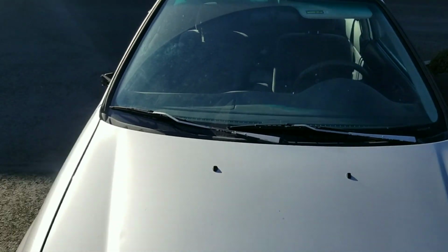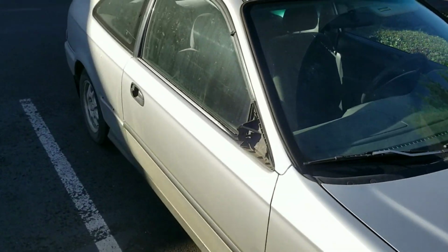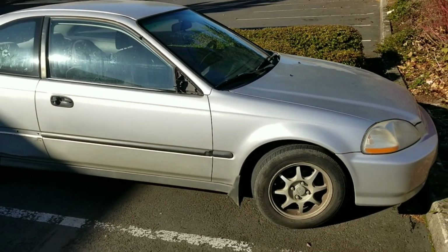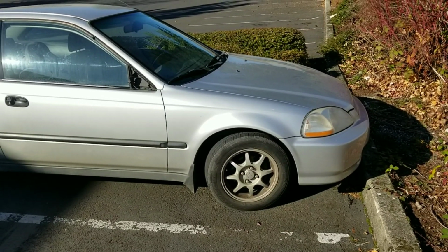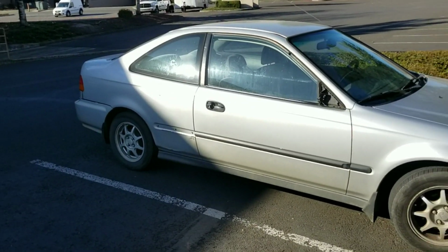Be my first Honda. It looks properly shitty enough to be my first Honda. Look at those wheels. Those wheels are pretty badass for a factory wheel. I think we need to do a burn off.